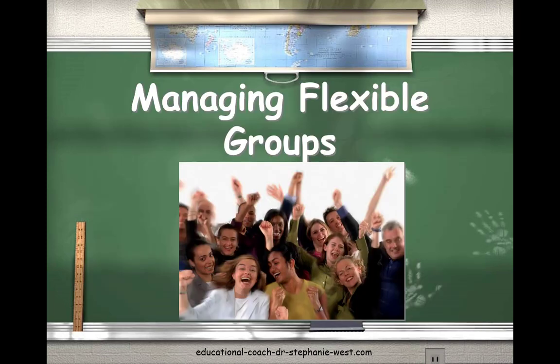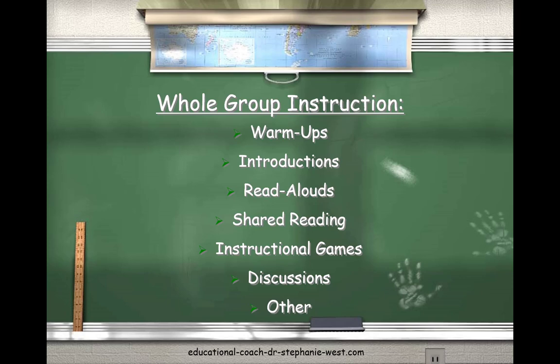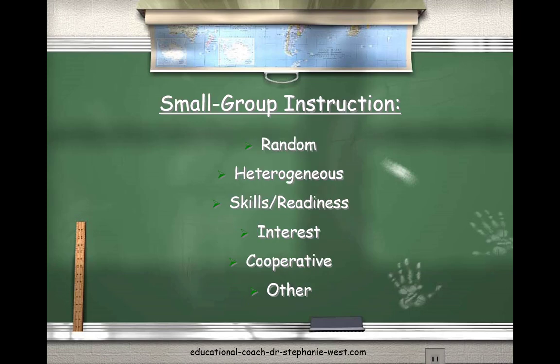Now, managing flexible groups is key. We've all heard that the more students collaborate, the more they learn, and it really is true. So whole group instruction. I'm going to go through what is what. Whole group instruction is more your warm-ups, your introductions, your read alouds, your shared reading, instructional games, discussions, all those kind of things. Now, when you get to your small group instruction, they're random things.